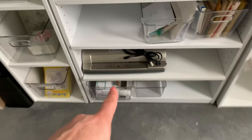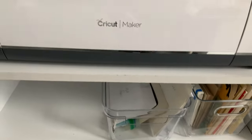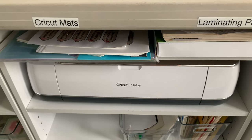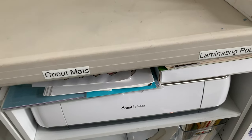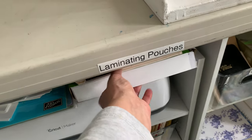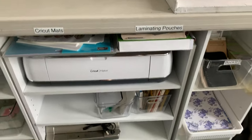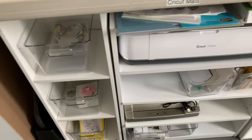And then on the bottom here, I just have my laminator, things that still need to be sorted, my Cricut machine. I do have a multi-plug on this side that I can plug it in, that and my sewing machine, just lift it on the table and plug it in. And on the bottom here, I have my Cricut mats and things that I want to cut with my Cricut. And these are my laminating pouches. And that's what I have on this side of the desk.